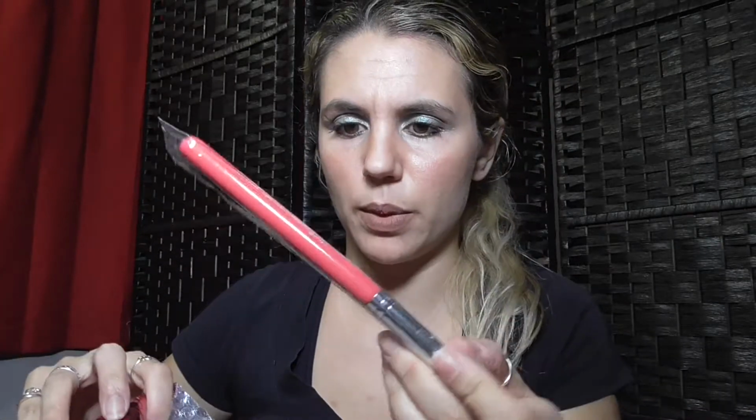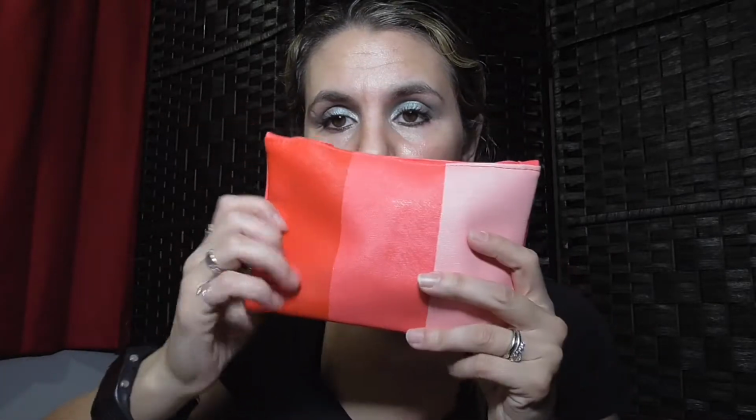So this is a $10 box. It comes with something outside, yay! And then I see the bag. Beautiful bag. I love it. Really nice colors. I'm wondering if the other bag is the same color. So this one is going to be, oh, it has a little heart.